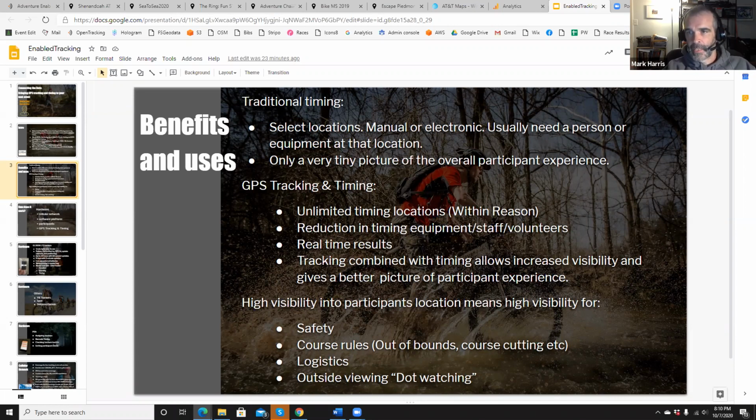Our media guys, they used to just sit in the ditch for hours waiting for that one team to come, and then, you know, turn around, grab a snack, and they've gone by. So our media guys love it. They can see where they are. They can go in position in good spots and catch all the good things coming through. And then, you know, outside viewing, dot watching, like I mentioned, bringing people in. And I'll bring that up a little bit later.